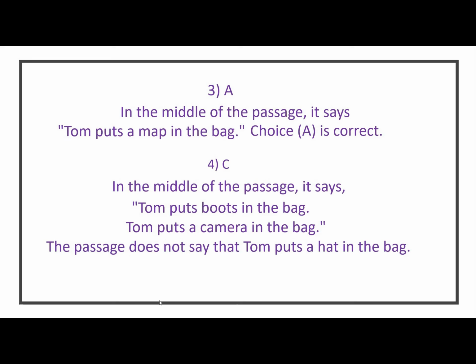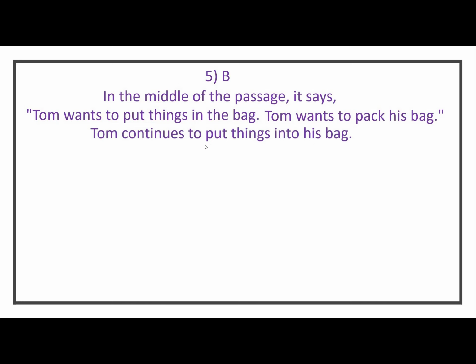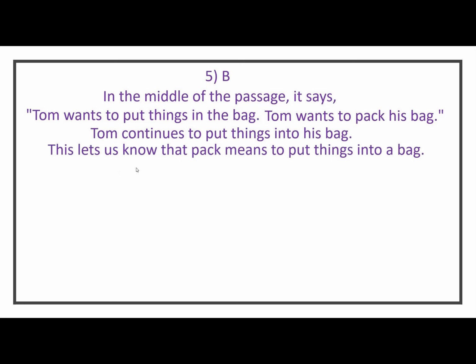Number 5, the answer is letter B. In the middle of the passage, it says, Tom wants to put things in the bag. Tom wants to pack his bag. Tom continues to put things into his bag. This lets us know that pack means to put things into a bag. Choice B is correct.